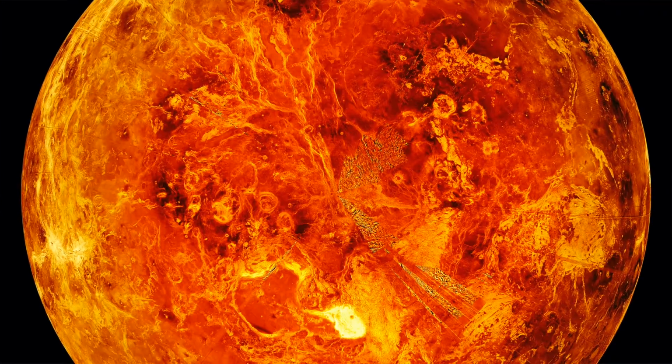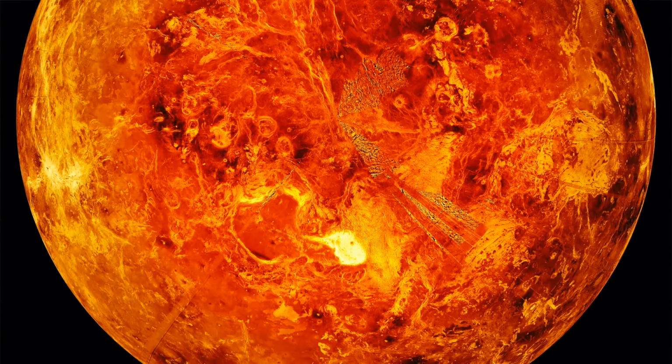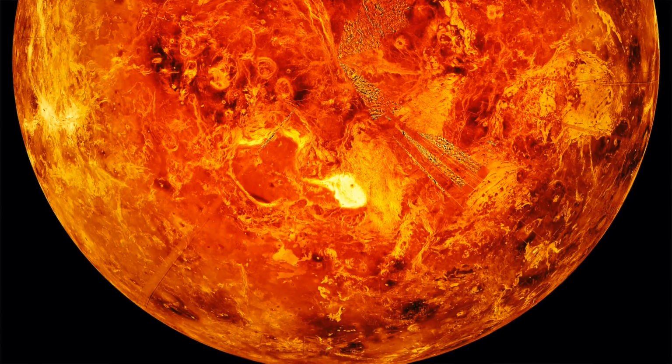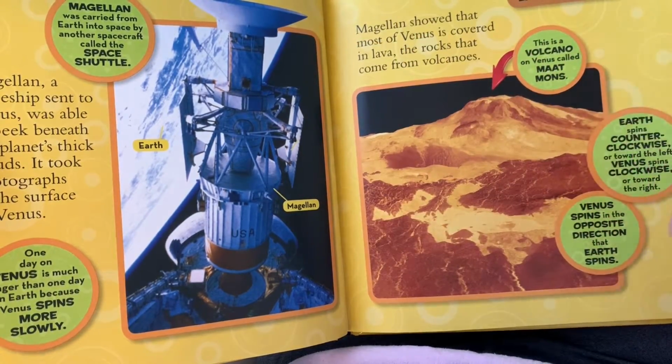1 day on Venus is much longer than 1 day on Earth because Venus spins more slowly. Magellan was carried from Earth into space by another spacecraft called the Space Shuttle. Magellan showed that most of Venus is covered in lava, the rocks that come from volcanoes. Earth spins counterclockwise or toward the left. Venus spins clockwise or toward the right.